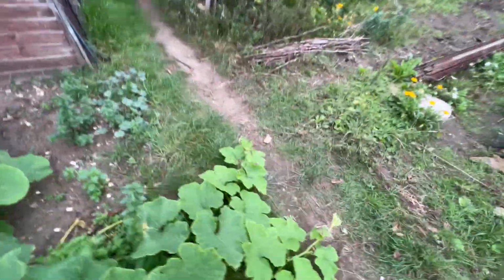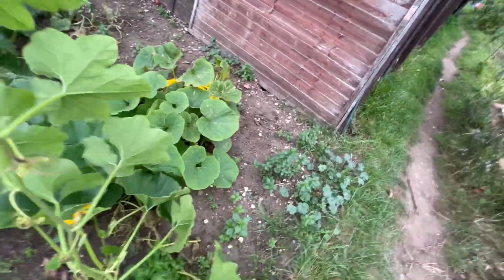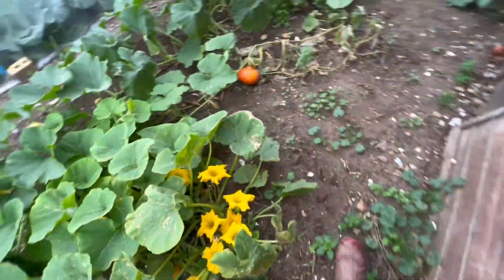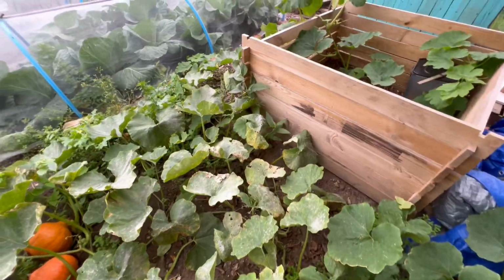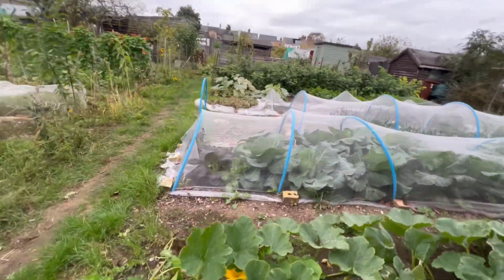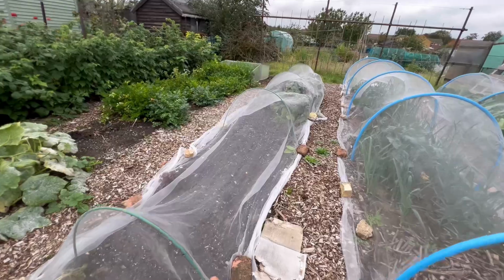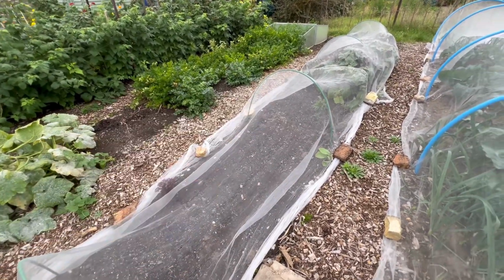Look at this spilling out onto the path. Unruly things. So yeah, there's a few more of those here. Get a cabbage, get some carrots, get this on the compost. Always something to do. Oh, and I've got my lettuce to put out. So I'm going to stick all the lettuce in this bed in a minute too.